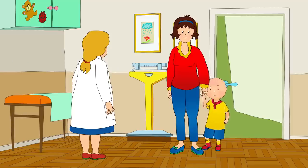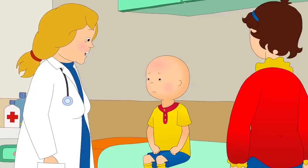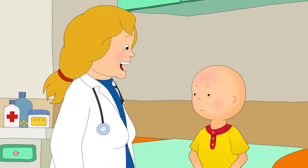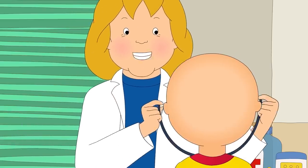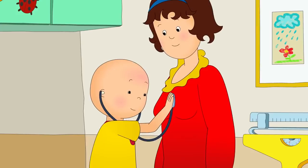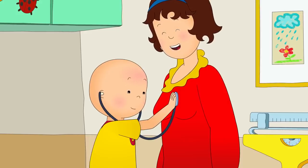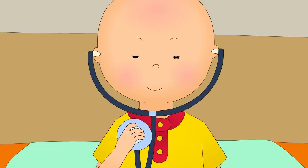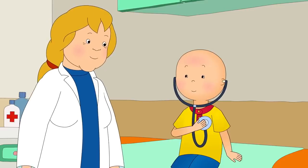Hello there, Caillou. Caillou wanted to stay near Mommy. He was still a little bit scared. So, a little birdie told me you're not feeling so good. Well, I can change that. But first, I need your help. You can use my stethoscope to listen to your mommy's heartbeat. Caillou had never used a stethoscope. He was amazed. He could hear Mommy's heartbeat. Wow! Very cool, right? Would you like to listen to your own heartbeat? Caillou could hear his own heart. He was really amazed. Now, can I listen?